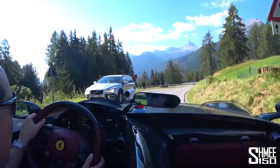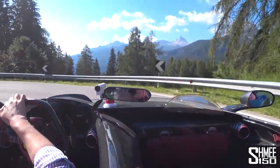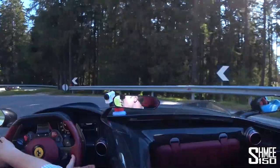Now, don't get me wrong. This is not a highly usable car. It's a car for occasions like today, when the weather is absolutely spot on. And I mean, this wants every now and then to enjoy.